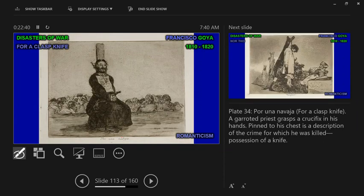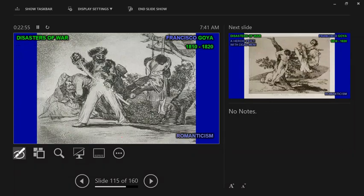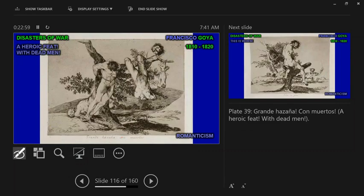This priest has been executed, and on his neck is a note describing the crime he was killed for, which was possession of a knife. And there's the knife hanging around his neck. So more war crimes, mutilations.